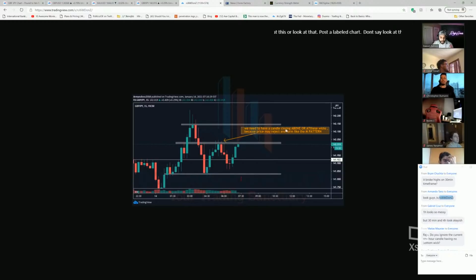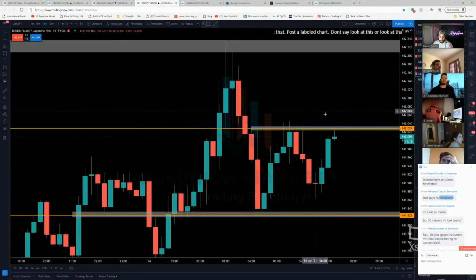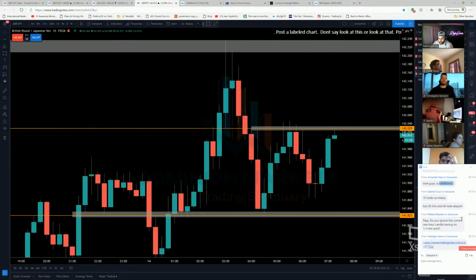We need to have a candle close above or at these wicks because price may reject and form an M pattern. Yes, I don't know what the M pattern is, but we would like to see price break above this area.